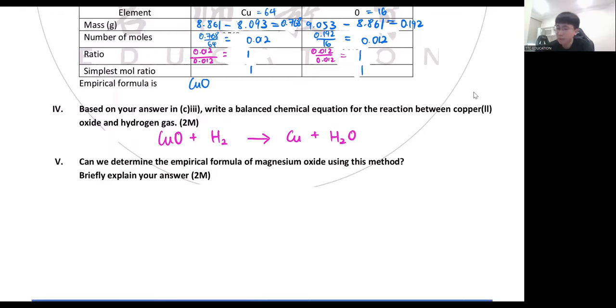Okay, what's the difference I see? What's the magnesium method? It is Mg plus O2, you become MgO. So copper cannot do this because, just now I mentioned, copper is not reactive enough. You get it? But now, in the other way, I change this to magnesium. So let's say if I use MgO plus H2.